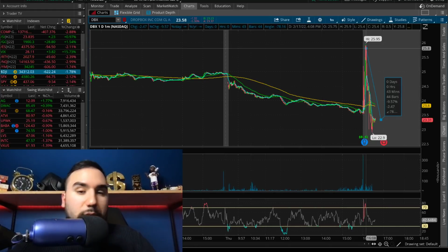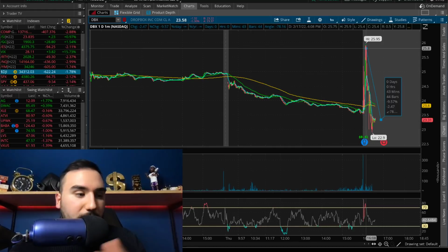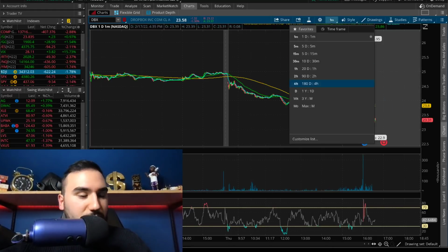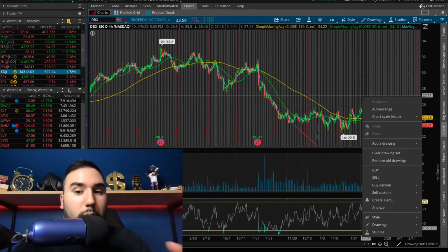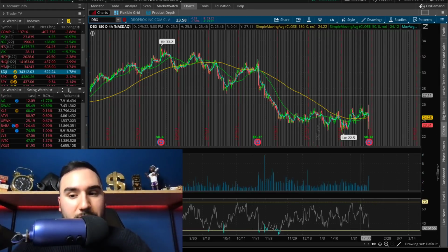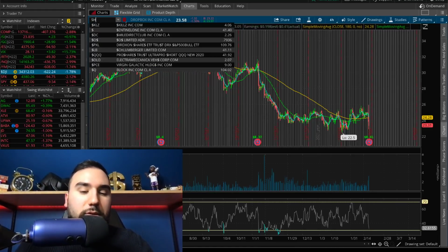We see that a lot with stocks. They run up initially when the numbers come out, and then when the earnings call starts an hour later or whatever, they typically are volatile during that period as well. So Dropbox, by the looks of it, same with Shake Shack, guys. Both of these are under moving averages on the 4-hour chart. That's not good. We were trying to break out. Dropbox was trying to break out, but it failed. Now it's back under the moving averages. So for that reason, I'm not touching Dropbox or Shake Shack in the short term.